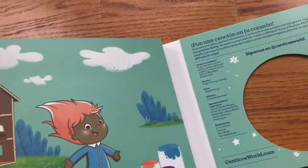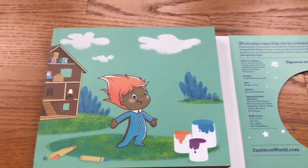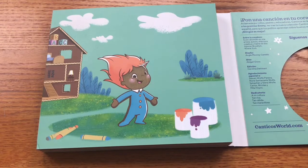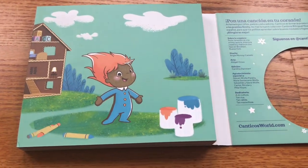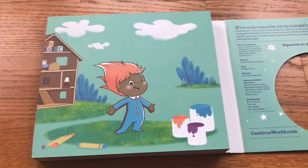So you get a really good opportunity to enjoy a character that kids are maybe obsessed with because they watch the show. But it also reinforces the English to Spanish language by giving you the exact same story, the exact same page. So it gives kids a sense of how the language translates from one to another.